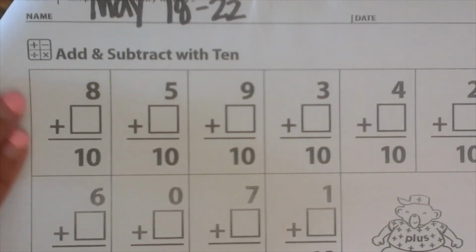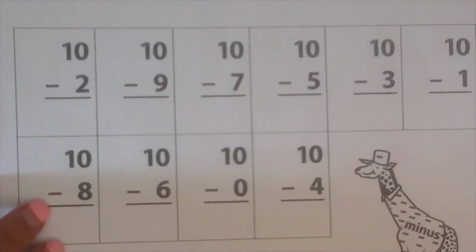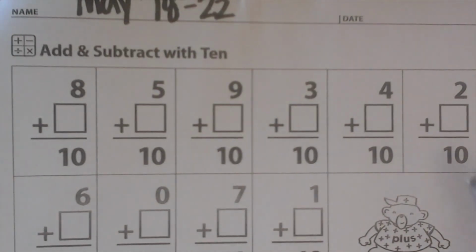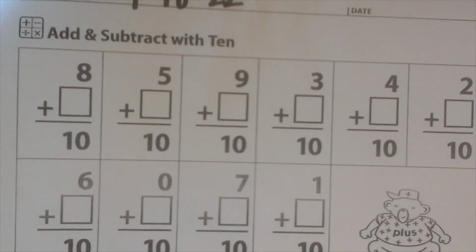First grade, your last page has some addition practice on top and some subtraction practice on the bottom. Use some good strategies like counting on or counting back. Feel free to use your Reckon Rec. On top, you're trying to make 10. On bottom, you're starting with 10. Ooh, fingers are going to be a great tool for this page.